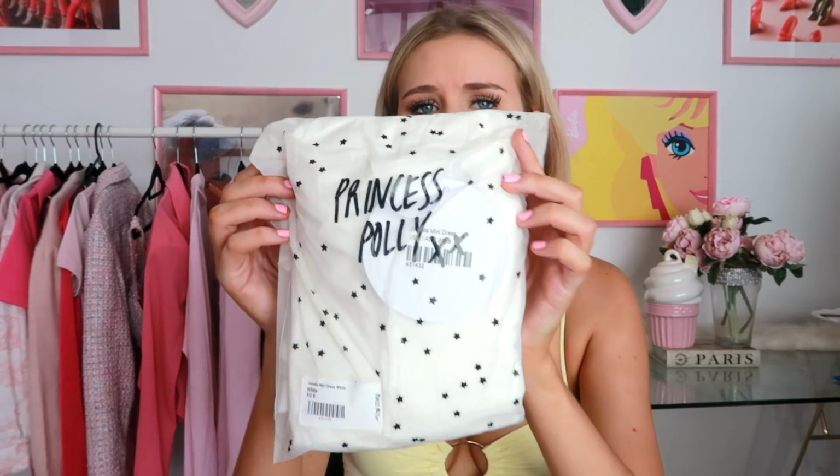Next up, we have this cute little bag. I also love the packaging, by the way, of Princess Polly, but this bag has what looks to be a white dress. I can't remember what dress I ordered. Oh, is it the one sleeved dress? Oh, I think it was. Okay, so it was white. Interesting. Oh, right. Oh, it's a mesh material.